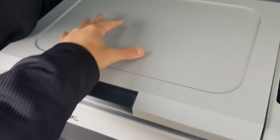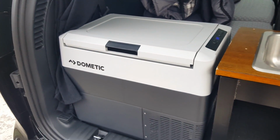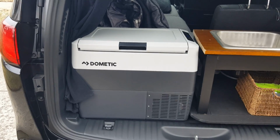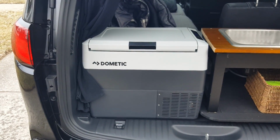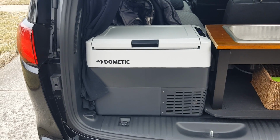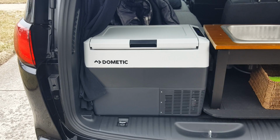And every time I use this thing, I think to myself how much I love it. The price on this was $850. At least that's how much I paid for it. I noticed that the prices on these coolers tend to fluctuate, like the price of gold or something. So if you wait long enough, it'll go down, but maybe it'll go up. But look around. The Dometic website is not the cheapest place to find it.